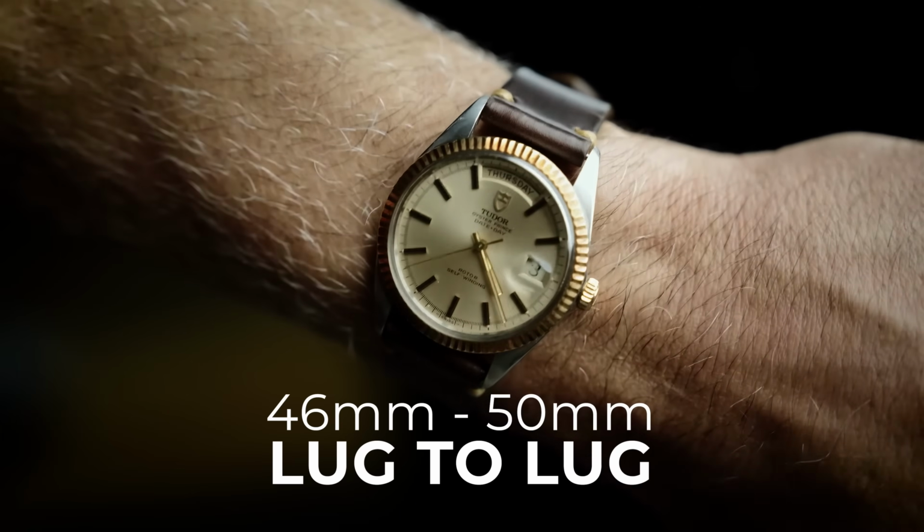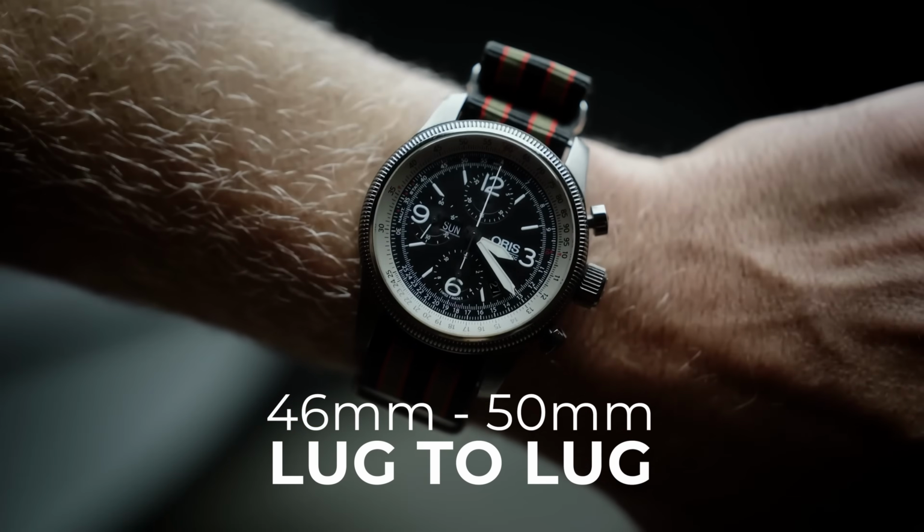They know it's not flattering, and they definitely know what they're doing. For most average wrists, we're talking 6.5 to 7.5 inches in circumference. A lug-to-lug between 46 and 50 millimeters is the sweet spot.